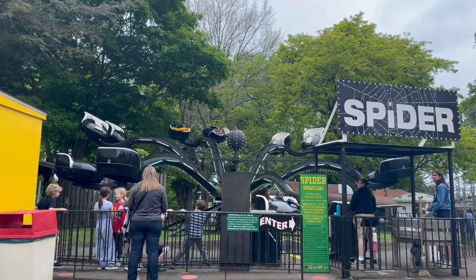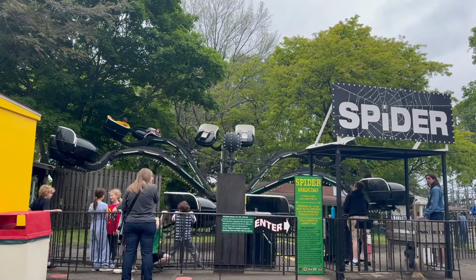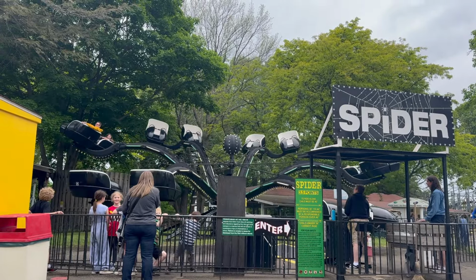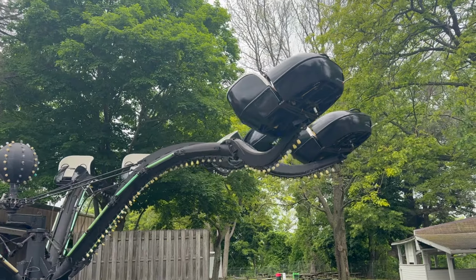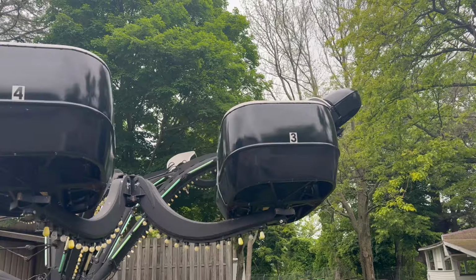And next up, the partner that I have access to did the spider ride. I can't cope with spinning rides, but they said it was one of the best examples of the type, so sad that the park's announcers are now removing this ride.